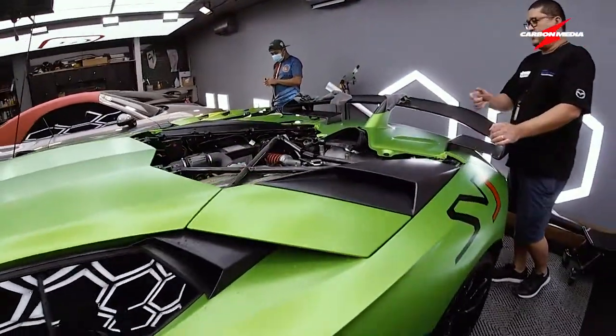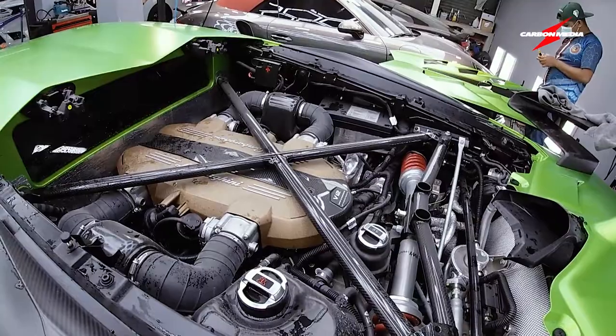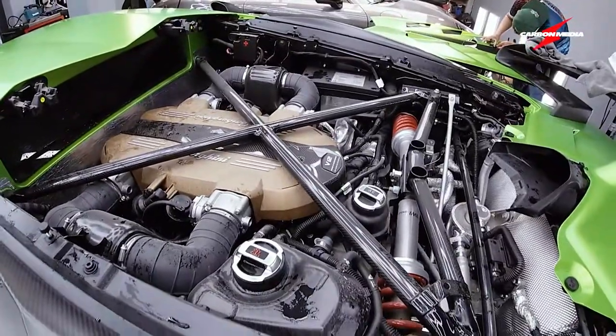Check ko lang tong wing ng Lambo. Itong likod. Wala yung engine cover, pero yan, carbon wing. And the engine. Madumi pa. We're cleaning it now. Is this a V12? Yeah, V12. My God, lakas niyan.